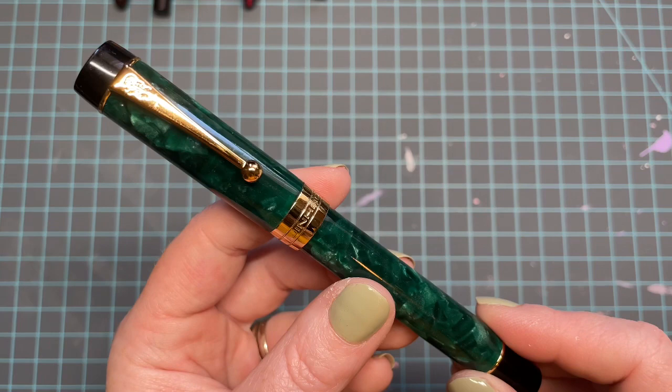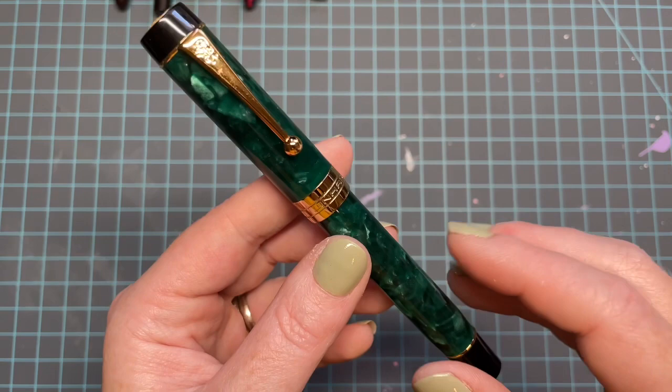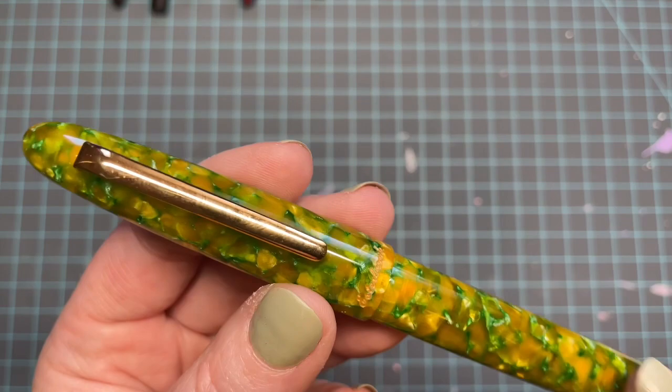I'm selling it. Yeah, I am super, super paring down my collection and completely curating to what I love, like what I just absolutely adore. And I do really enjoy this pen, but I don't reach for it enough to say that I really love it. So the next pen is my Esterbrook Estie in Rainforest, and I received this on March the 13th.